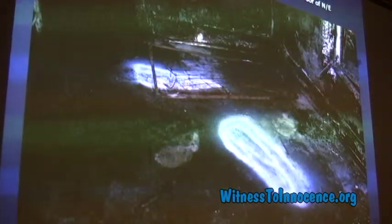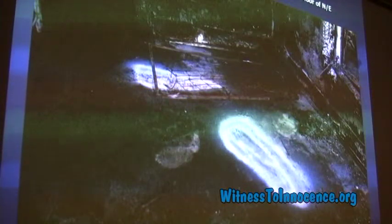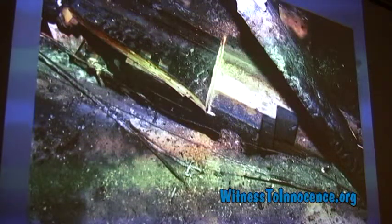That's where the two bodies were found. You can see the location from the door. The doorway would be straight ahead here to your left. You can see the two windows in the front porch there to your right. There's where the sample was taken from the doorway.